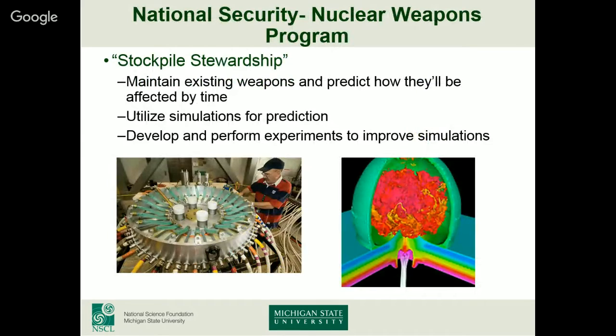So another huge aspect is national security. We have a nuclear weapons program in the United States, and the maintenance of that program is known as stockpile stewardship. The idea behind that is we have weapons. They were produced mostly in the 50s and 60s, and they're getting old. We need to maintain these weapons and predict how they would be affected by their time sitting around, but we can't actually test any of them because that is no longer allowed.